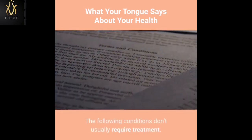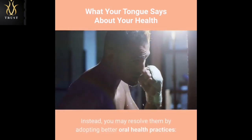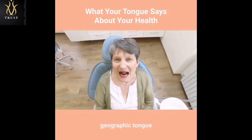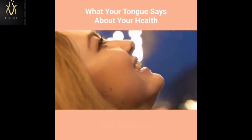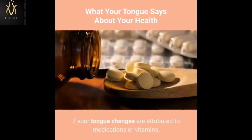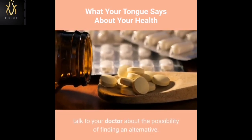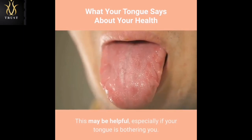The following conditions don't usually require treatment. Instead, you may resolve them by adopting better oral health practices: geographic tongue, yellow tongue, black hairy tongue, and oral lichen planus. If your tongue changes are attributed to medications or vitamins, talk to your doctor about the possibility of finding an alternative. This may be helpful, especially if your tongue is bothering you.